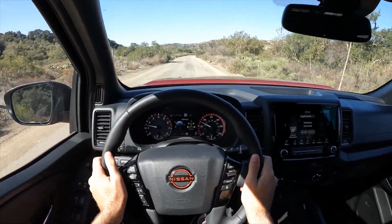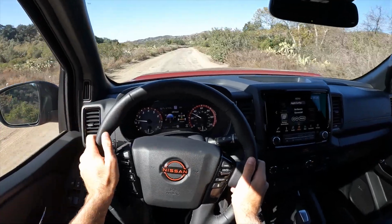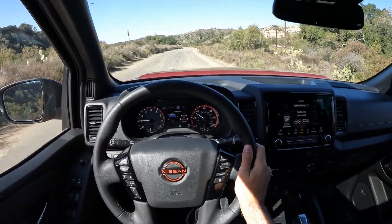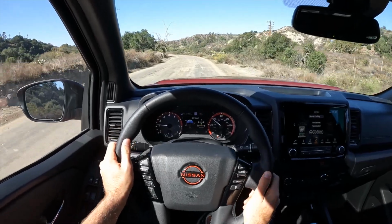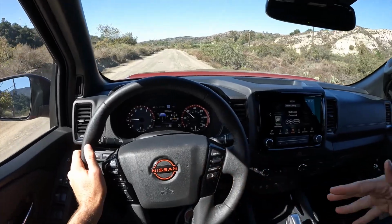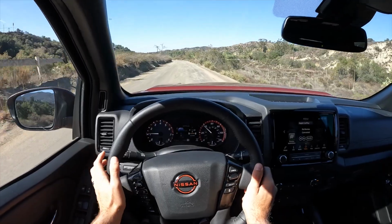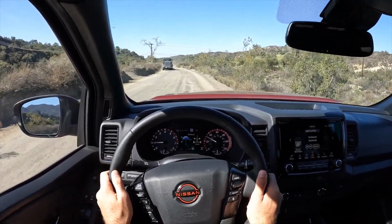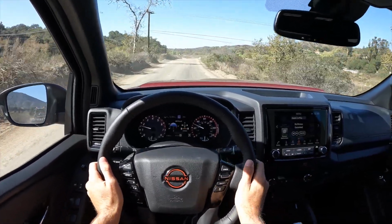Let's start with a recap on this Frontier Pro-4X. Things I really like about it, things I think they need to improve. The exterior is excellent. To my eyes, it's the best looking of these small/mid-sized trucks out there right now. The cabin is very nice with the material quality, especially with these packages, and these seats are incredibly comfortable. So good. This ride quality from the Bilstein suspension on-road and off-road is remarkably good. I think it definitely deserves some credit there.